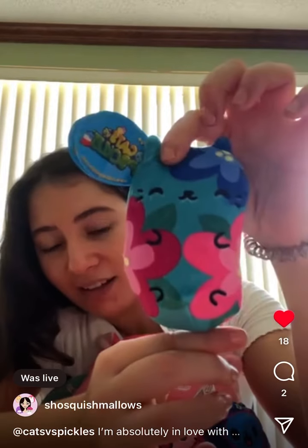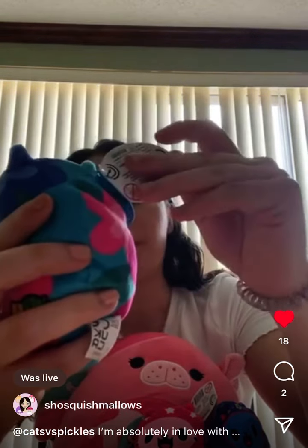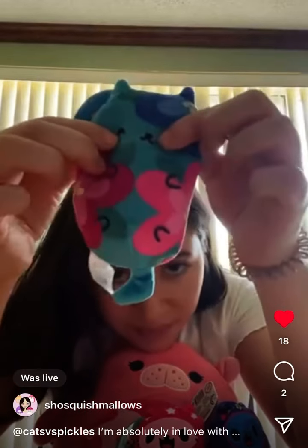And then one more. I got this because it's my first gold wave. This is very, very pretty. I think this is Posy Flower Power. And it's like a flower, so it's really pretty. This is just too cute. I don't know what to do with this.